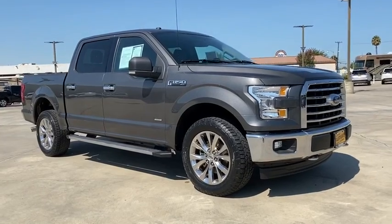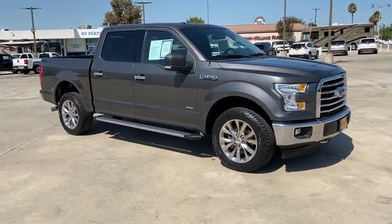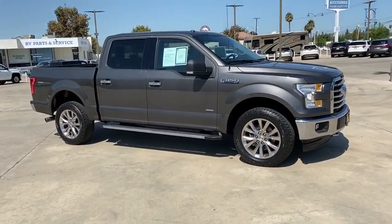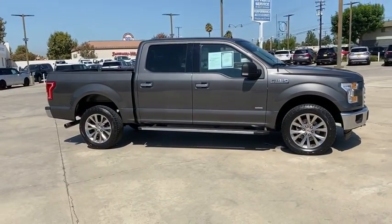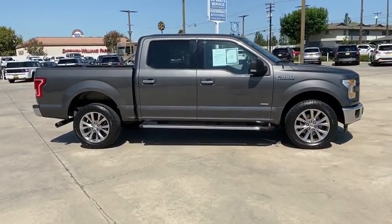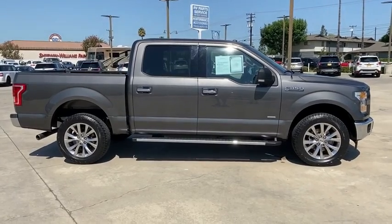Looking for the right vehicle? Check out the 2017 Ford F-150. A Ford F-150 knows how to handle any situation. It's built to follow orders. No whining. This vehicle has less than 35,000 miles. Here are some of this vehicle's great options.